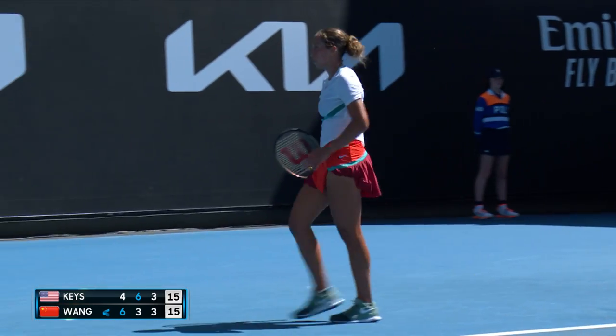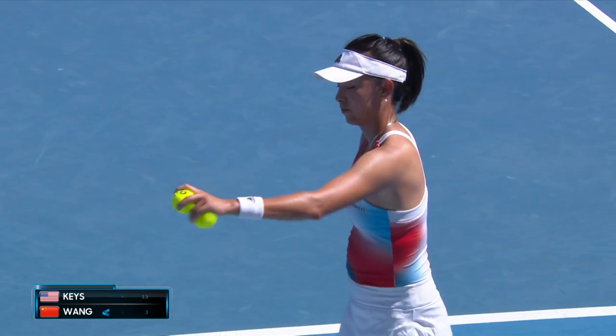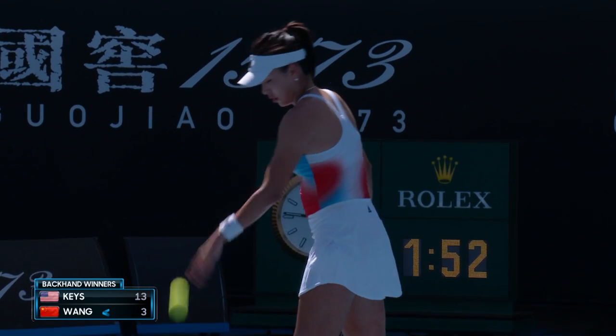And again, it's the backhand down the line that is really starting to pay dividends. 13 winners for Madison Keys, and that's probably been the one shot that's kept her in this match. Yeah, definitely.